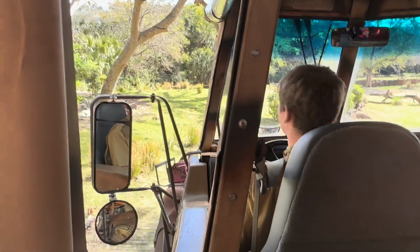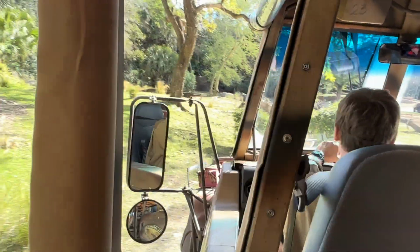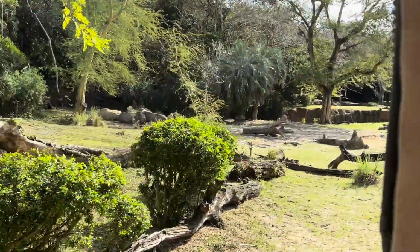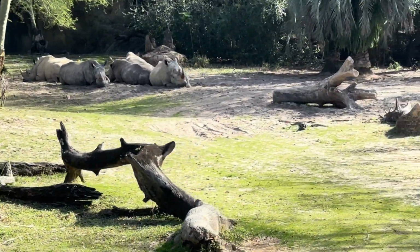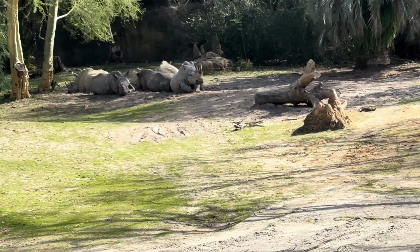Making our way out of elephant territory into a different part of the savannah. And coming up on this left side, you'll be able to spot some white rhinos. A group of rhinos like we see here is called a crash of rhinos. Now, white rhinos are very different than the black rhino. Black rhinos, not very social. White rhinos, very social animals. They love to hang out with each other. They're like best friends forever over there.